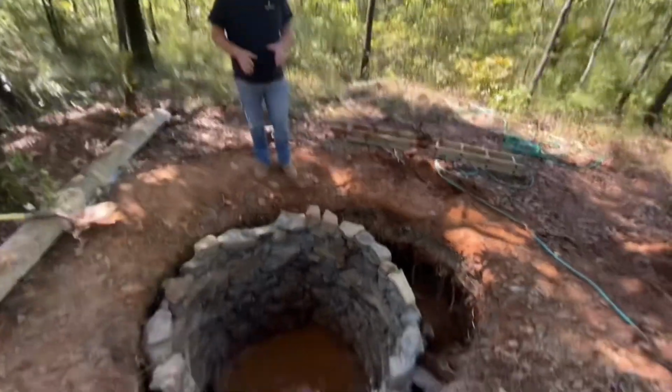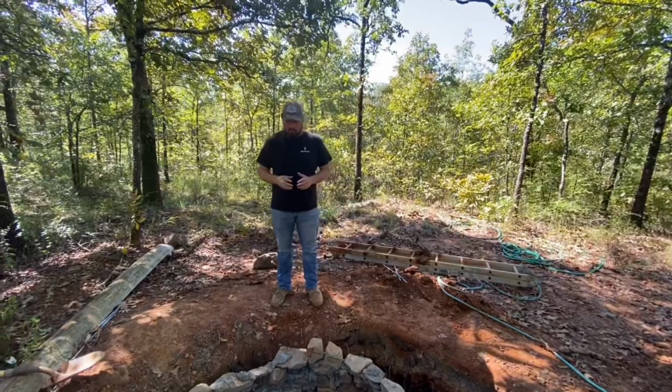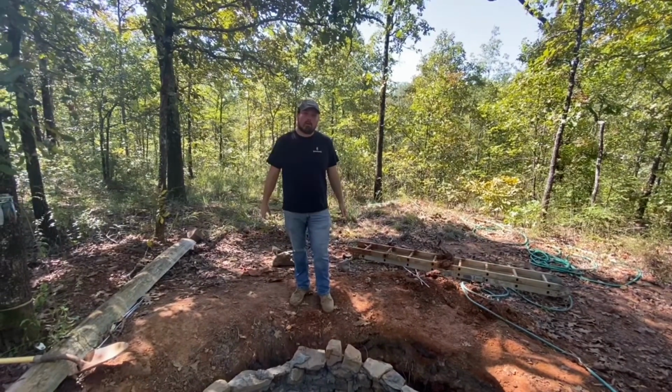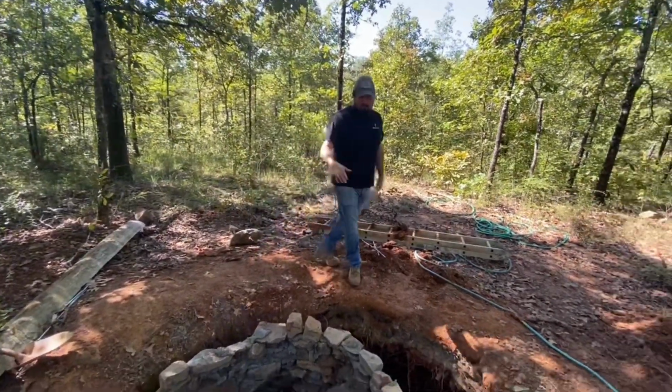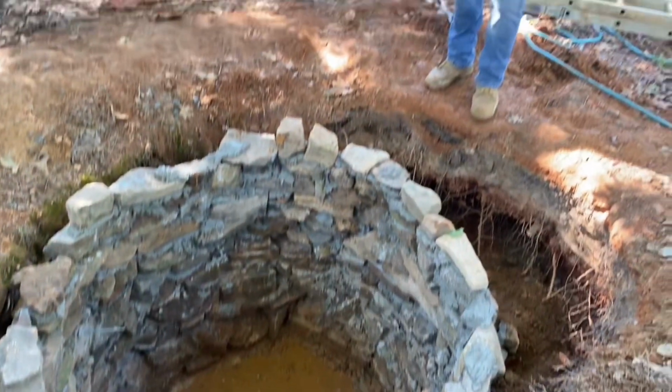Chewy, dude. Take a look at that right there. We actually waited till morning so y'all could get a really good look at it, because it was dark last night whenever we finished. But that just looks awesome, dude. It's exactly what we was wanting. It's about 6 foot deep right now.